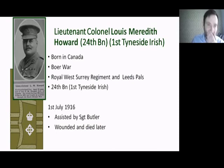And we talked about Patrick Butler earlier on, and the man that he tried to help save, Lieutenant Colonel Louis Meredith Howard, who was from the 24th Battalion or the 1st Tyneside Irish. I want to just talk a bit about him. He wasn't born in England, he was born in Canada. Now, Colonel Howard had been in the Boer War and had saved somebody's life, and that act of gallantry had allowed him to be commissioned.